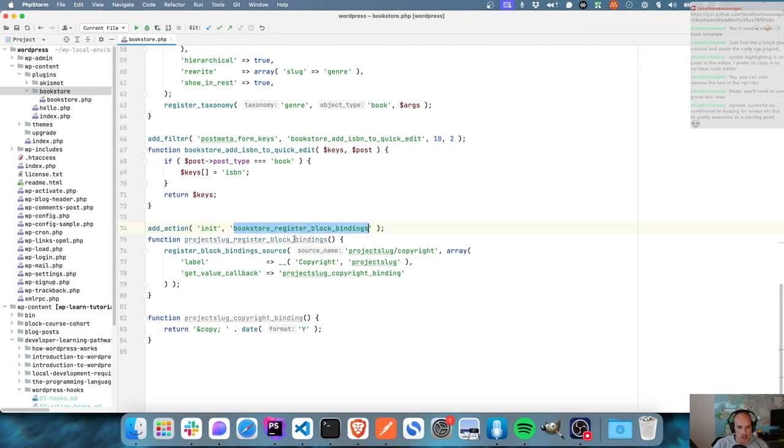That's fine. And we'll give it a source name of bookstore store name. Why not? So it's the name of the store. The label is store name, and the value callback is going to be bookstore, we'll call it store name binding. So it's interesting that they say get value callback. It's obviously getting the value, and it's a callback function, so that does make sense.